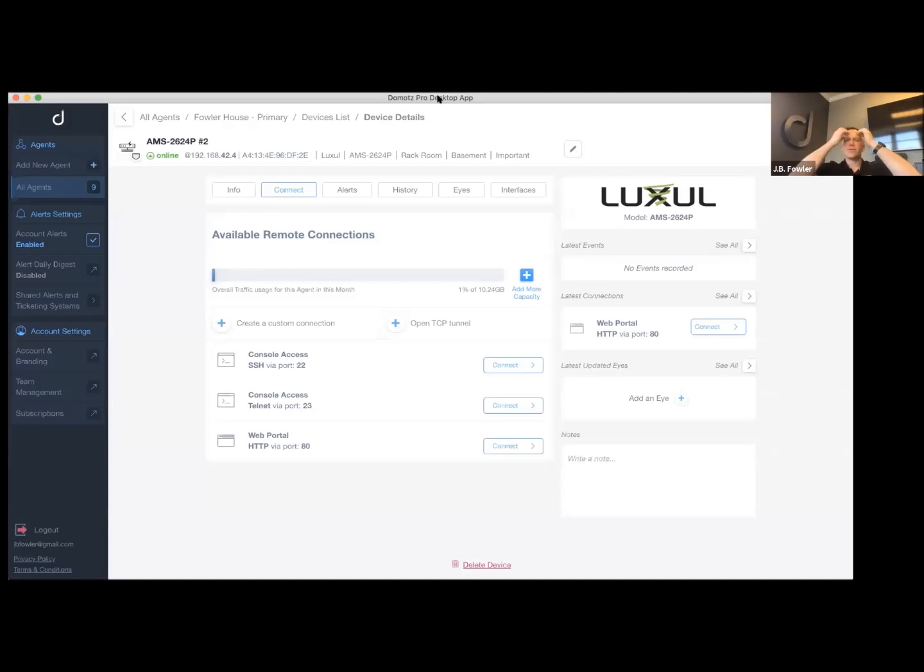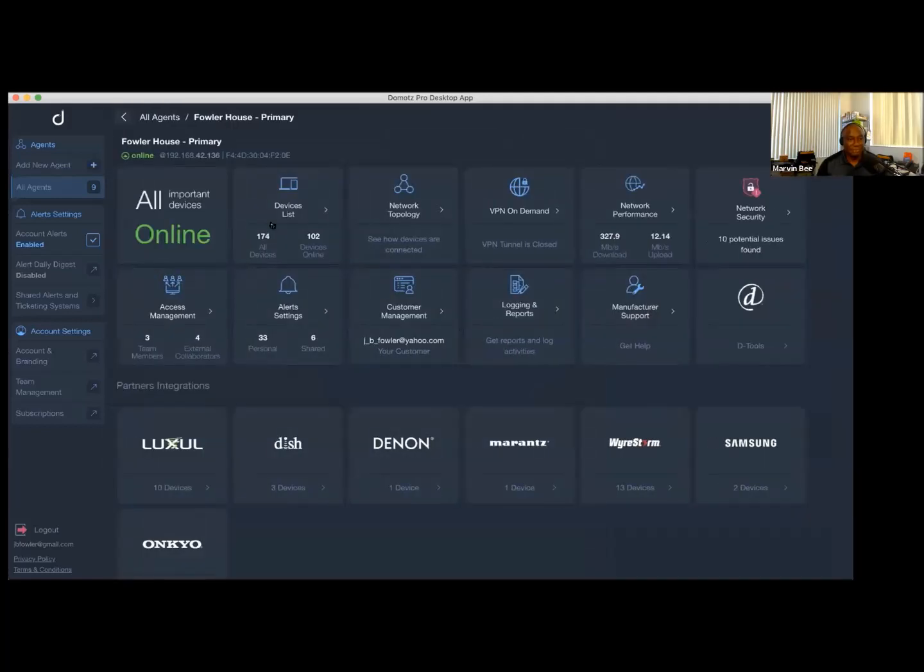So, Marvin, have you had a chance to use the import-export feature of the Domotz desktop application? Have you seen that at all? I didn't know there was one. So let me show you. This is actually a very cool feature. This is something that's only available on the desktop app, whether you're on a Mac or Windows.